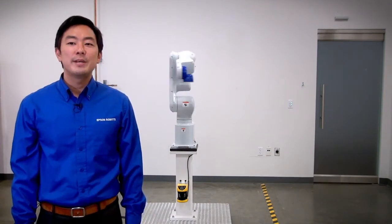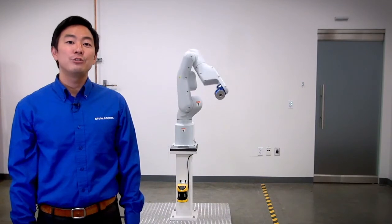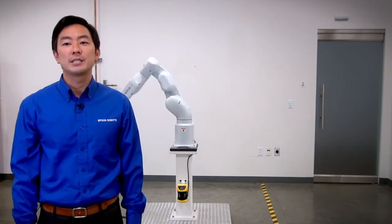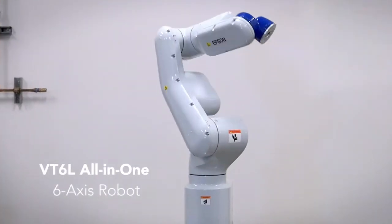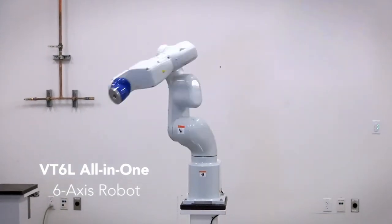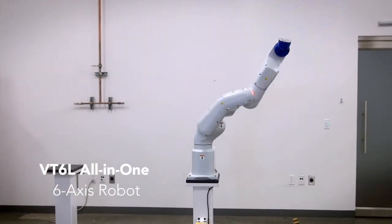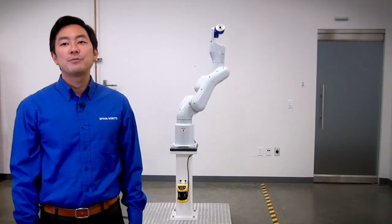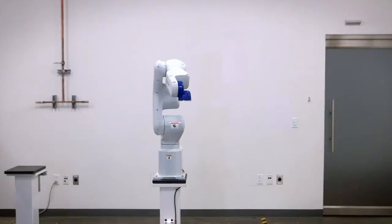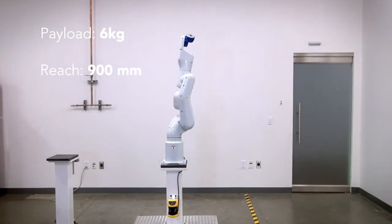As precision automation specialists, the Epson Robots team has been building automation products for nearly 4 decades. Epson is an industry leader, and we continue to introduce new innovative products such as this powerful VT6L all-in-one 6-axis robot. The VT6L is an affordable all-in-one solution ideal for a variety of simple applications. This robot has 6 degrees of freedom. It can handle up to 6 kilograms in payload, offering a reach of up to 900 millimeters.